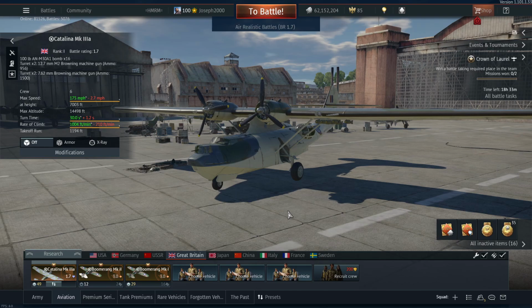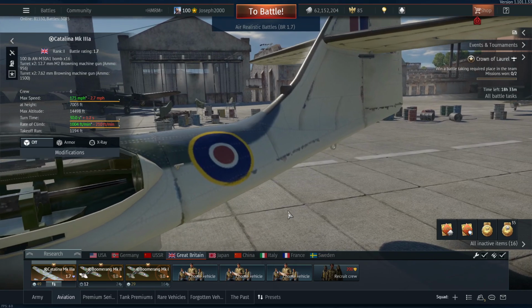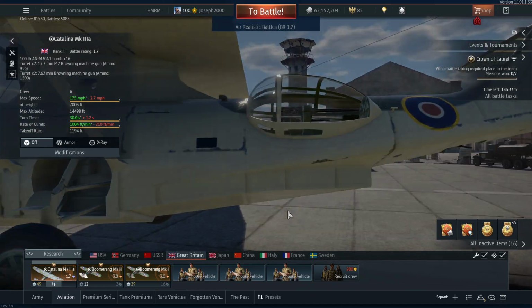This thing is more expensive than the Hudson, which is a rank 2 and has a lower price of 700 golden eagles, and is also twice as expensive as the Havoc. And everyone knows how much I love my Havoc. That's why I can't wait to do a premium series flyout on it. And that's really what makes this thing's price pointless.